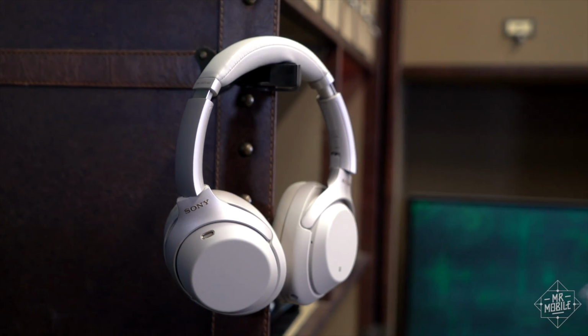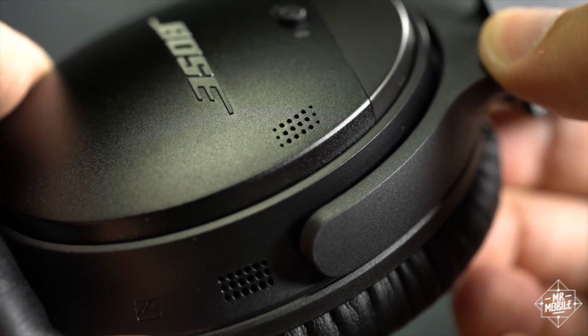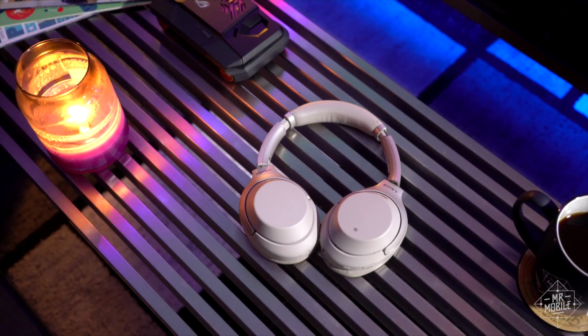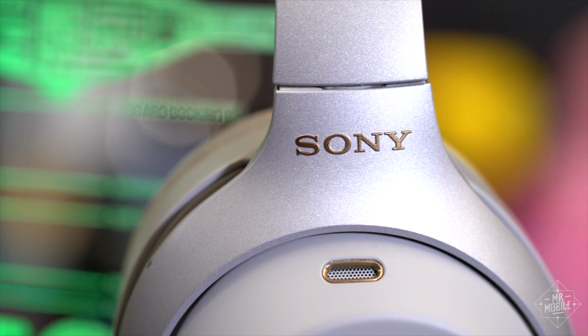Me? I don't make a lot of voice calls, and while those other compromises do annoy me, they're not enough to bury all the better stuff. When I'm not using these, I find myself missing the touch controls, the one-handed muting, the ambient sound mode, the USB-C connector. They may not have quite the comfort of the Bose or the elegant style of the Surface headphones, but the 1000X Mark III nevertheless remains my current pick for best Bluetooth headset in mobile.